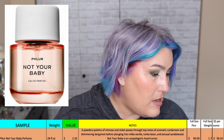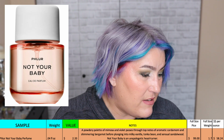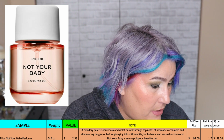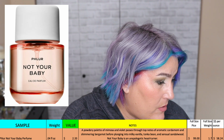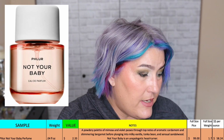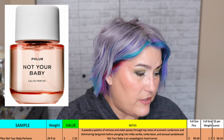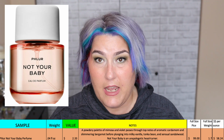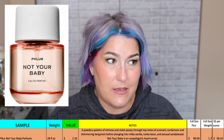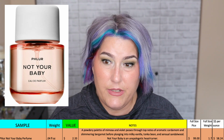It's got cardamom, mimosa, vanilla milk. It's a powdery palette of mimosa and violet for a top note, cardamom and shimmering bergamot for a mid note, and then milky vanilla tonka bean and sensual sandalwood for a bottom note. What I would say is that I don't think there ever came a time that I smelled the vanilla tonka bean and sandalwood.